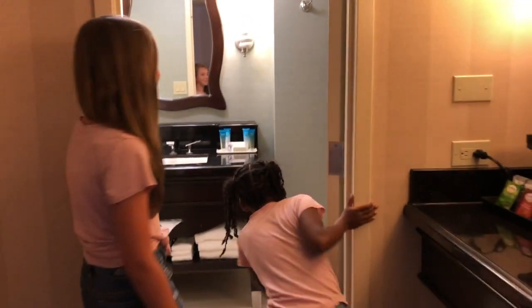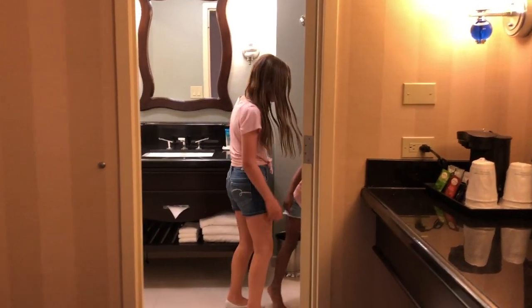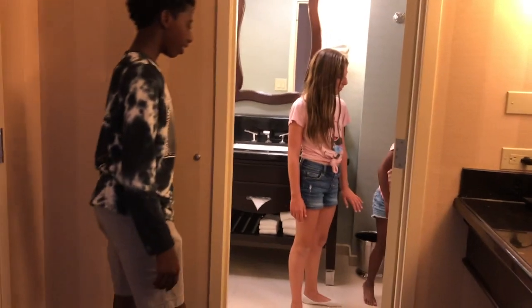Oh my goodness. And a coffee maker. And what does this one have? Does this one have a tub and a shower? So cool. Is it cute? What's in there? You think it's a little bathtub?